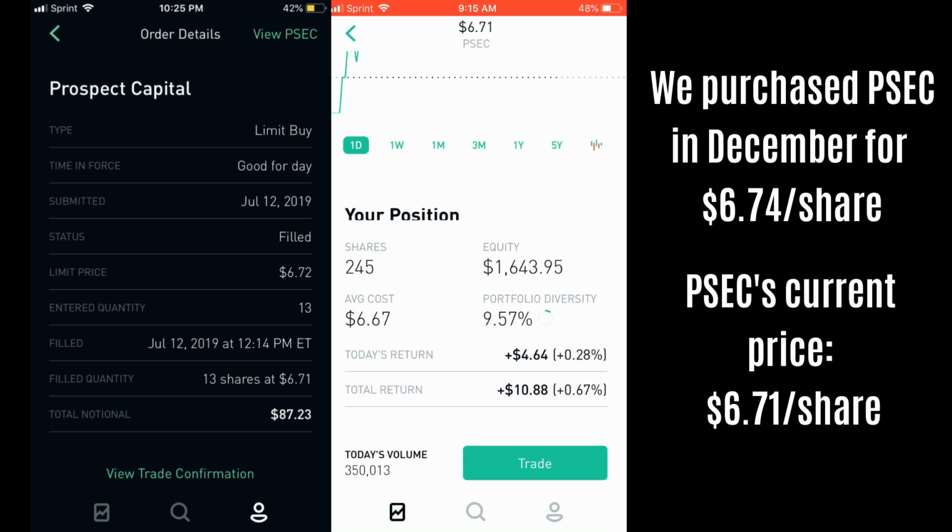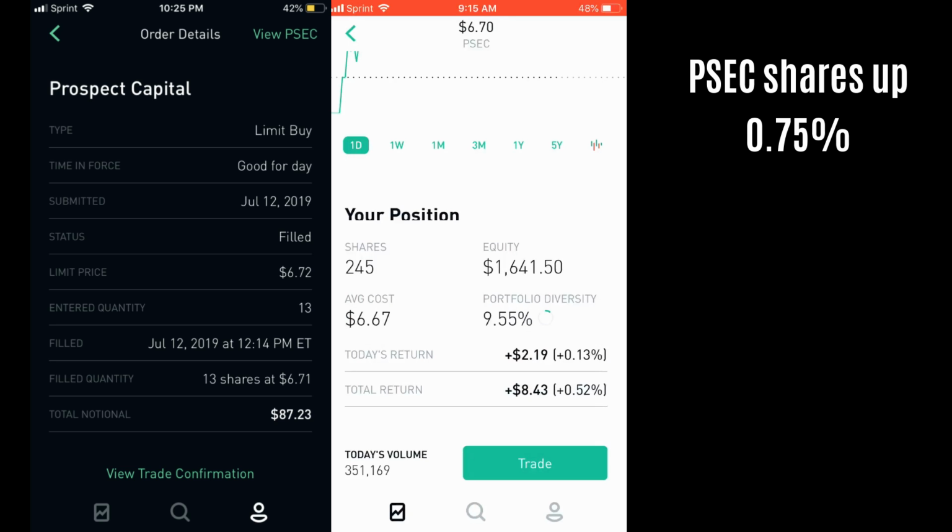Prospect Capital is another company that pays a monthly dividend. We purchased Prospect Capital in December for $6.74 a share and have been adding to it every month. The current price is $6.71 a share. We purchased 13 more shares this month, and we now own 245 shares valued at $1,646.40. Our shares are up 0.75%.